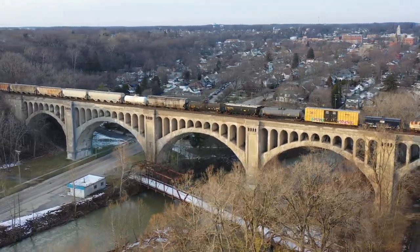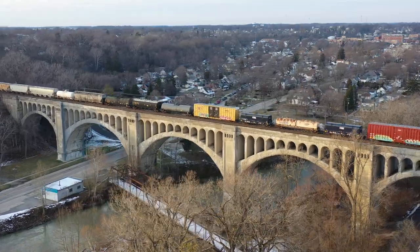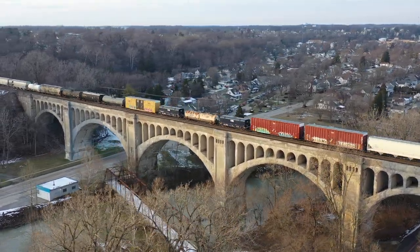79 north, clear. The defect detector you just heard is for our first train 310 as it passes through Wapakoneta.